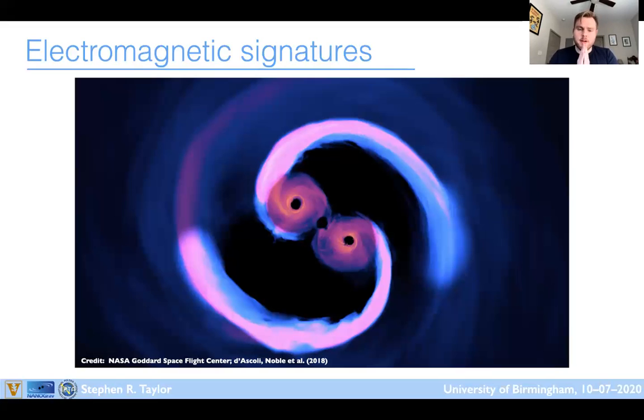So that gives us a really great opportunity to perform multi-messenger astronomy because if there's periodicity in the electromagnetic light curves that are coming from double AGN like this, that we can match up with the gravitational wave signals that PTAs can measure, then we can splice those data streams together and get more precise characterizations of the binary systems.